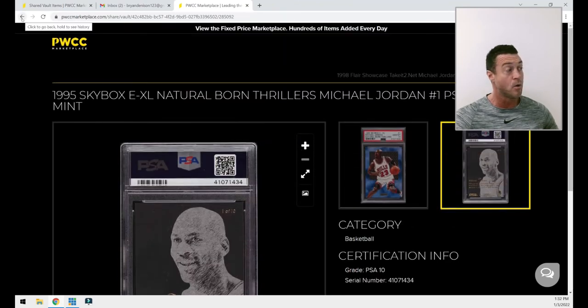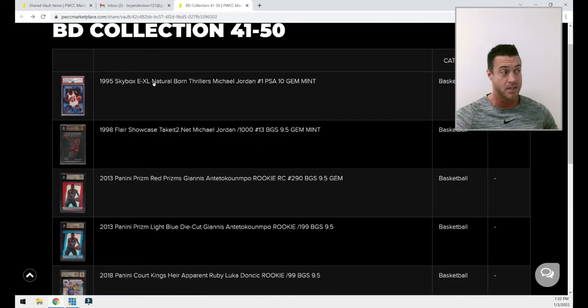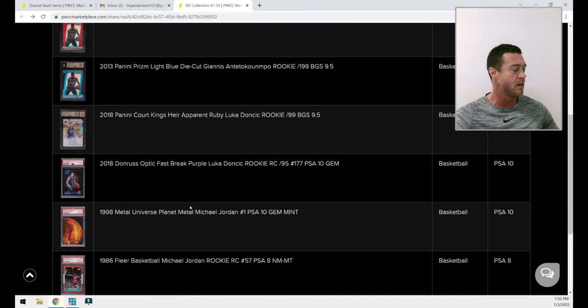So you're going to see a whole serious flavor of MJ PSA 10s and BGS 9.5s in this top 50 because I'm heavily invested in MJ. I heavily collect MJ. He's my number 1 PC. That's going to be the predominance of my collection and the bulk of what you're going to see as far as the value of my collection. But the next card is card number 46. It is not an MJ. It is none other than Luka Doncic. So we'll pull it up.